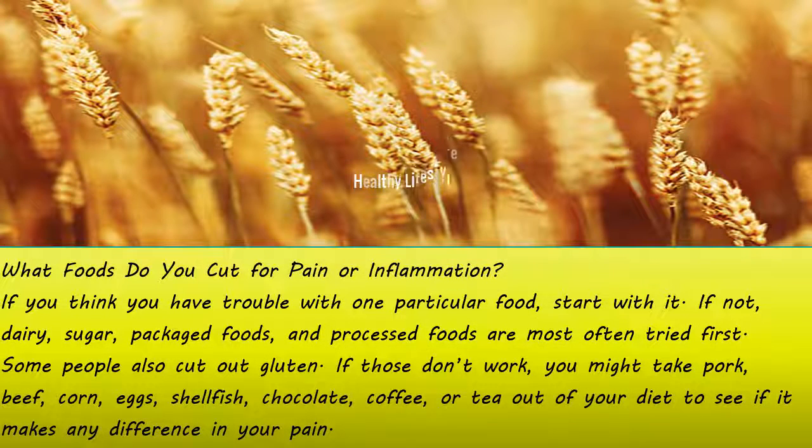What foods do you cut for pain or inflammation? If you think you have trouble with one particular food, start with it. If not, dairy, sugar, packaged foods, and processed foods are most often tried first. Some people also cut out gluten. If those don't work, you might take pork, beef, corn, eggs, shellfish, chocolate, coffee, or tea out of your diet to see if it makes any difference in your pain.